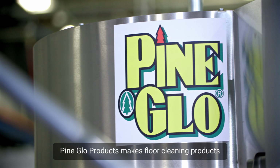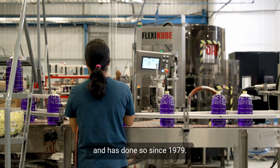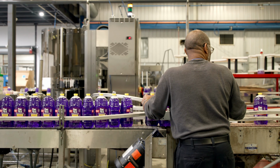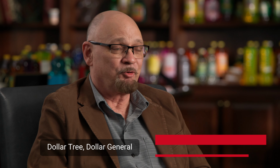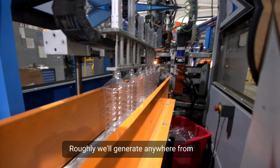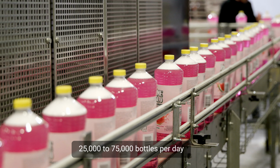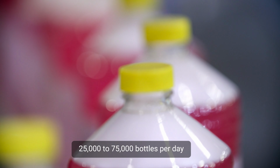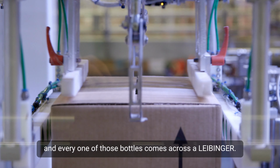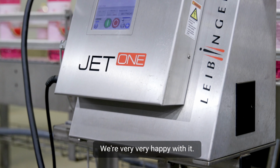Pine Glo Products makes floor cleaning products and has done so since 1979. Family-owned business. We make products for Walmart, Dollar Tree, Dollar General, among the major retailers in the United States. Roughly, we'll generate anywhere from 25,000 to 75,000 bottles per day, and every one of those bottles comes across a Leibinger. We're very, very happy with it.